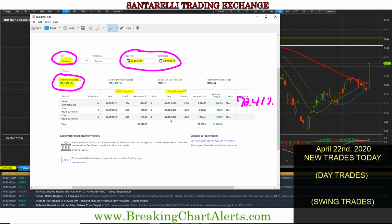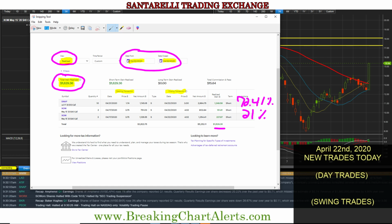Let's see, Exxon Mobil, we bought it at $3.75, sold it at $4.52. Divide that by 3.75, and that's a 21% return. And there we have it, guys. So far, a quick $1,629.36 profit. Snapchat's still on the rise there. I want to get into another Snapchat trade. I think that's going to soar up to 17, 18 bucks. So let's do that.